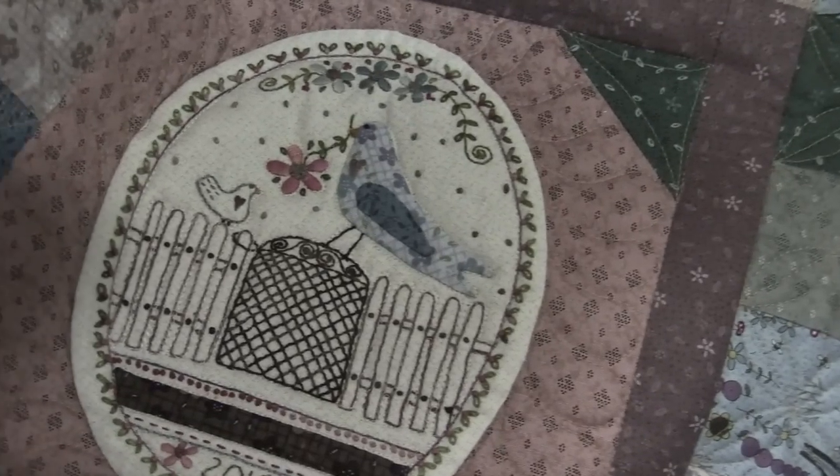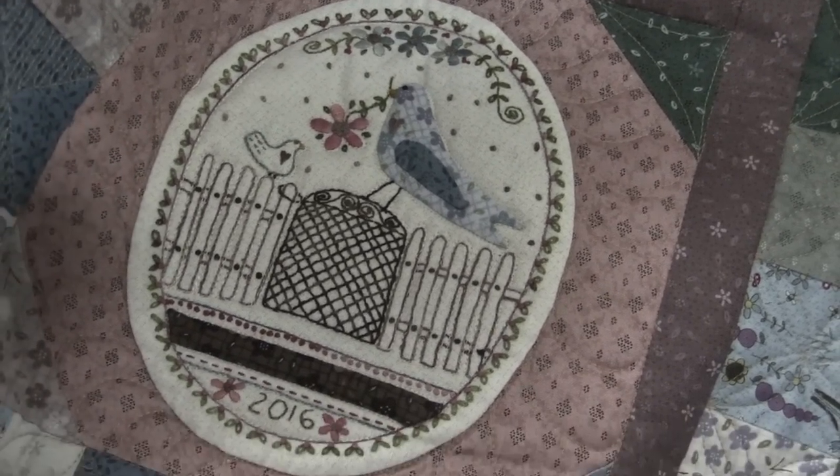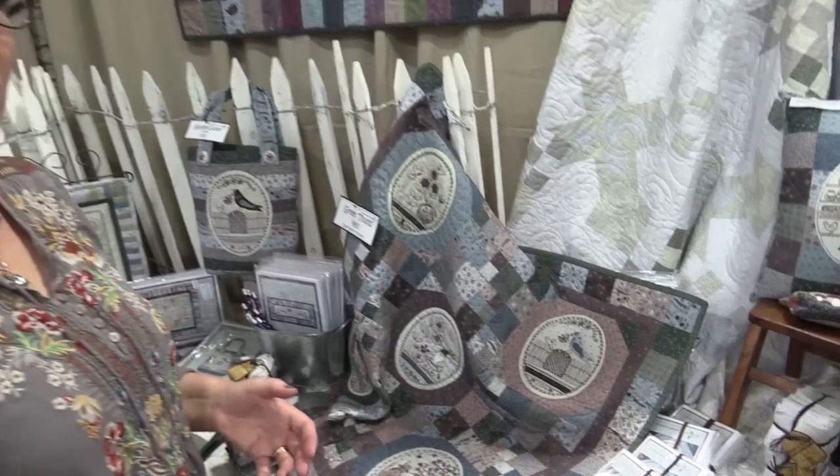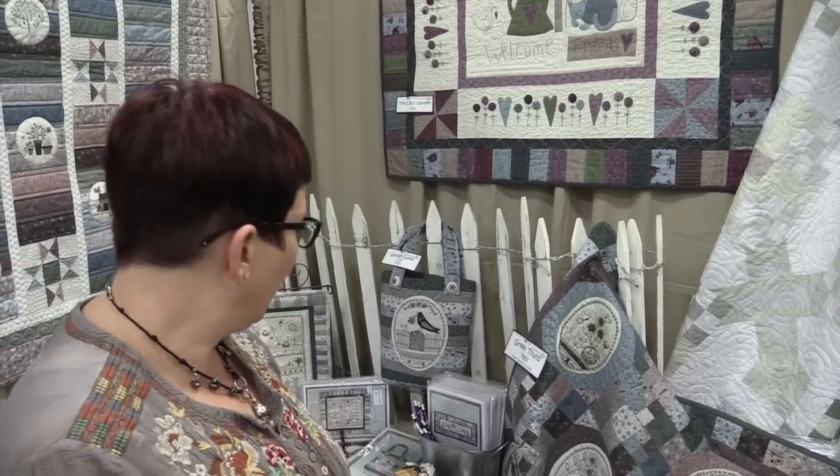All hand stitched. But I've just had a lady buy who digitises patterns, and she was saying, is it okay if I have permission to digitise that for my personal use? And I said that would be perfectly acceptable. So that's actually really exciting, and I hope that she'll send me some photographs, which is nice.